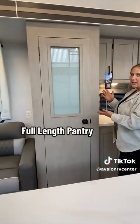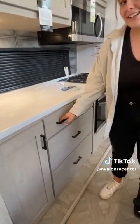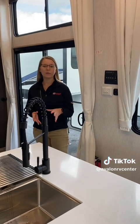Coming around the counter, you can see this full-size length pantry with automatic light. And check out this little exciting thing we got going on. Soft close. Moving on from the kitchen, we're going to take a look at one of my favorite features.